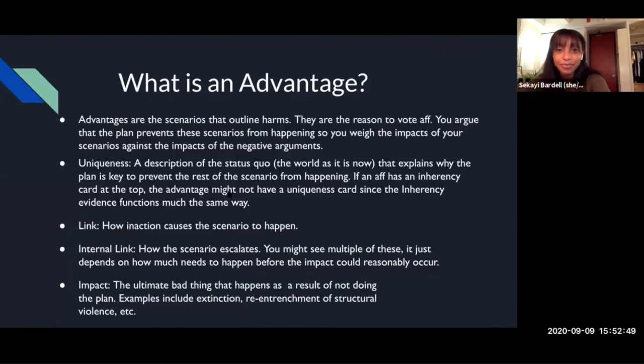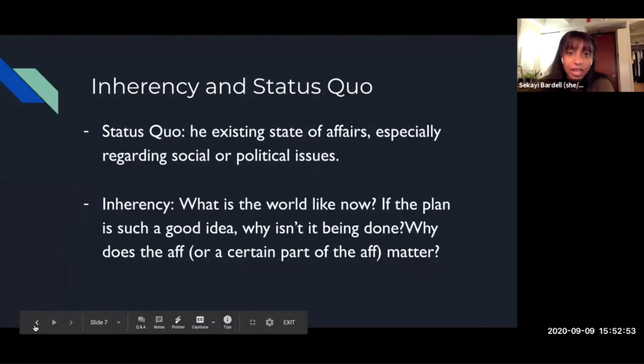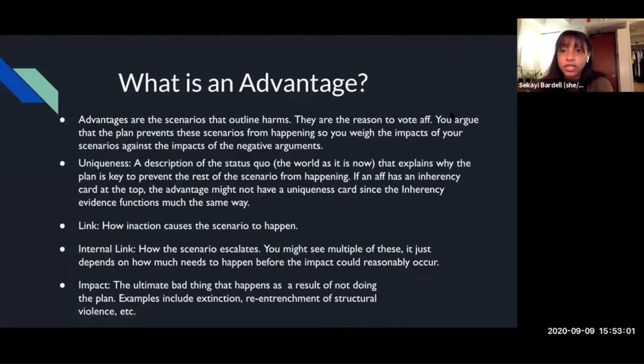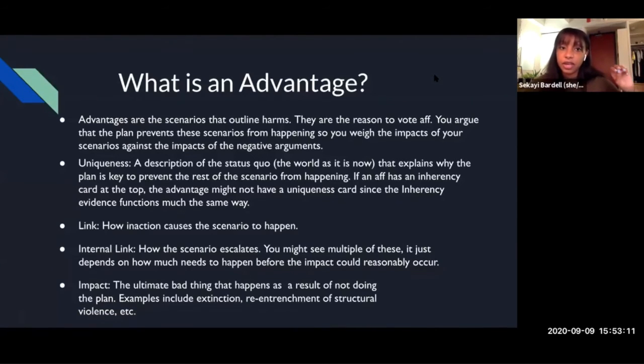So an advantage is basically the same thing as the inherency. It just gives more depth on where we are. It tells us why we should vote for the affirmative, because there's a ballot up for grabs and the judge votes for that. So it's just showing the judge why you should vote for the affirmative. Sorry, I feel like I'm confusing.